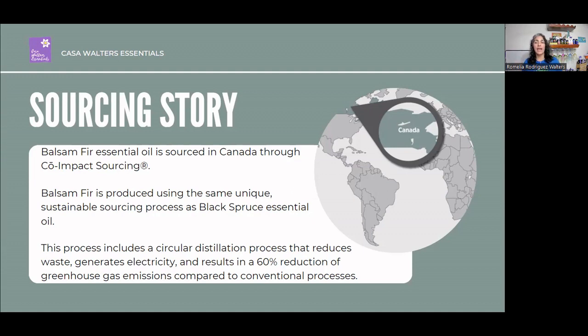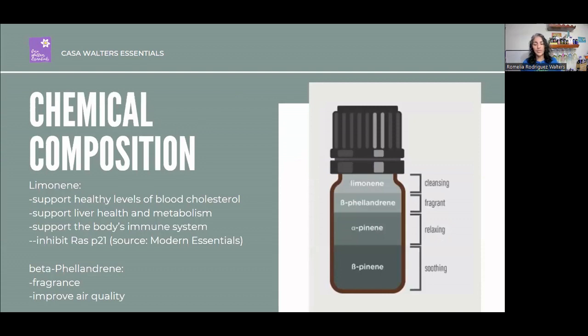So I really love that for all of us who are environmentally conscious. This right here just really goes to show how important it is to know where your oils come from. So no waste. Love that. So this little bottle is pretty powerful. It has 4 distinct chemical constituents that pop out at you.